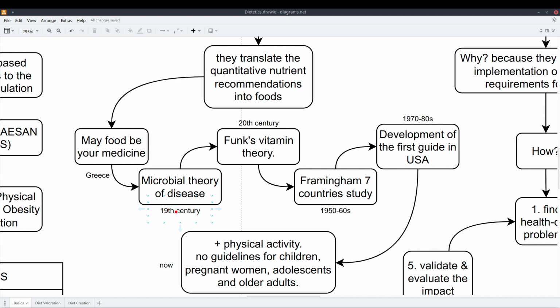Then, much later in the 19th century, they started viewing the microbial theory of disease, that microorganisms can cause diseases. In the 20th century, there is Funk's vitamin theory, in which he said that the lack of vitamins will cause diseases, and the vitamins are essential nutrients that must be included in our diet.